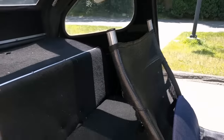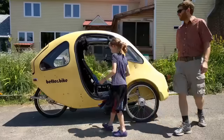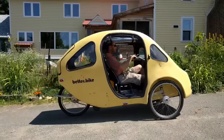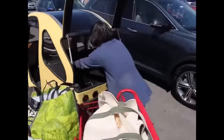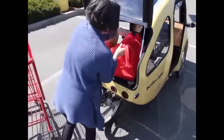We needed the Pebble to be practical, so we designed it to have a large and versatile rear storage space. The Pebble is a two-seater. A seat behind the rider's seat accommodates 2 small persons or an adult up to 5'11". The Pebble is made for groceries. You can take 6 bags without folding the rear seat up. If you do fold the rear seat up, 8 bags fit easily.